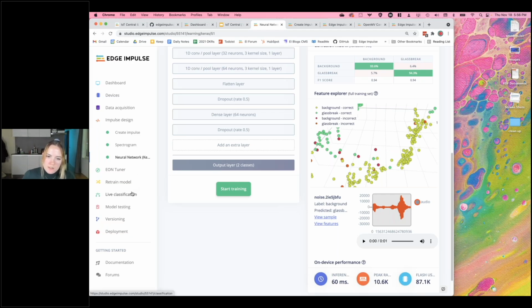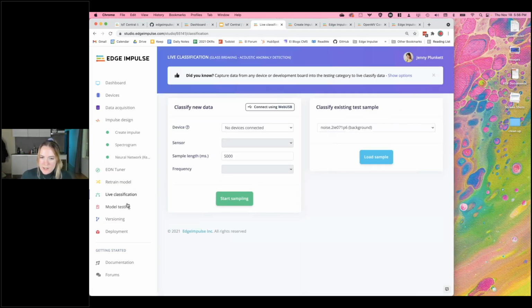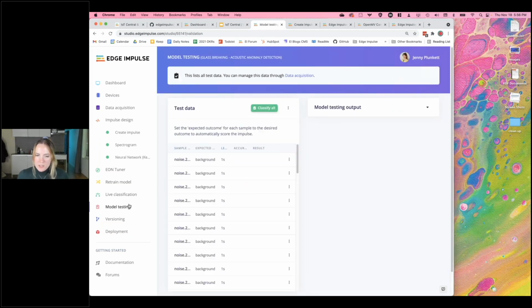If you scroll down, go to the live classification or the model testing tab. If you click on the model testing tab, you can bulk classify all of the data that you've uploaded into your testing data tab and pass all of this test data that the model has never seen before into your trained model and spit out exactly what every single sample, what its label is predicted to be, and the percentage accuracy.